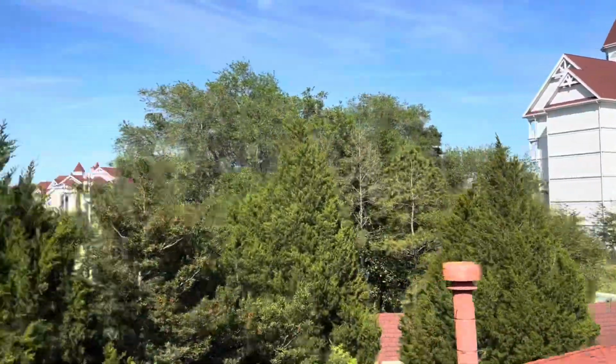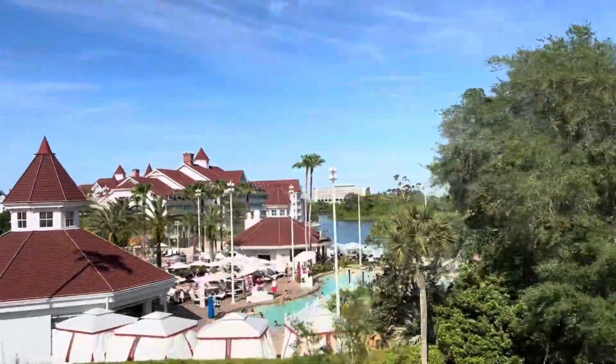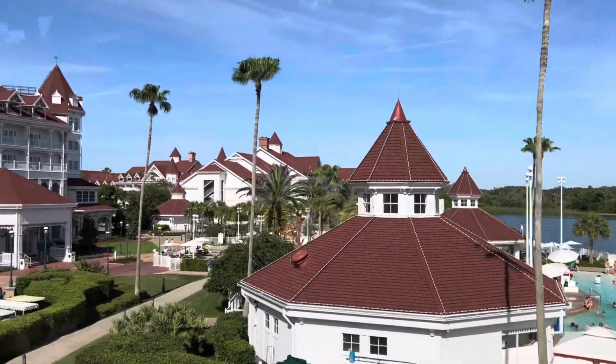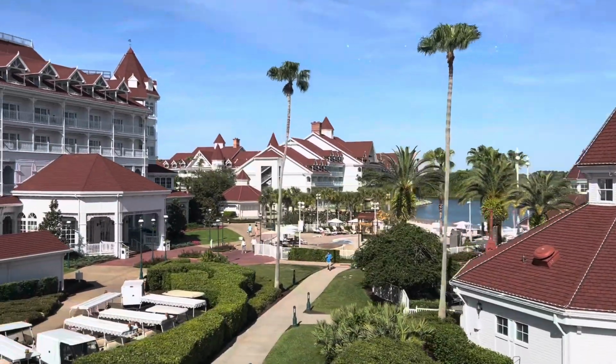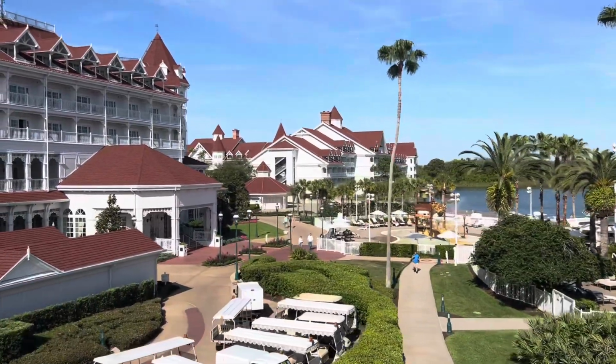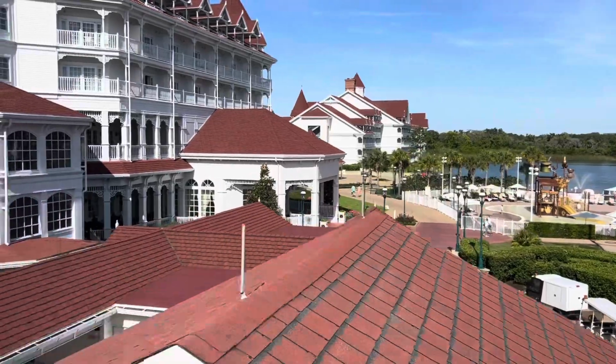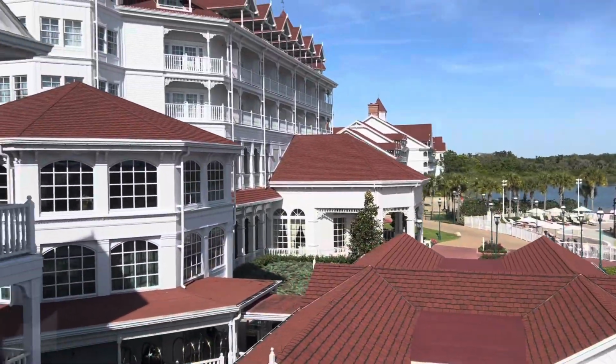This is an iconic resort. Beautiful space, fantastic pool. There's the Contemporary in the back there. That water park right there, that water park's amazing. Alice in Wonderland theme. It's got this Mad Hatter's hat, like a dumping bucket. Now we're coming in.